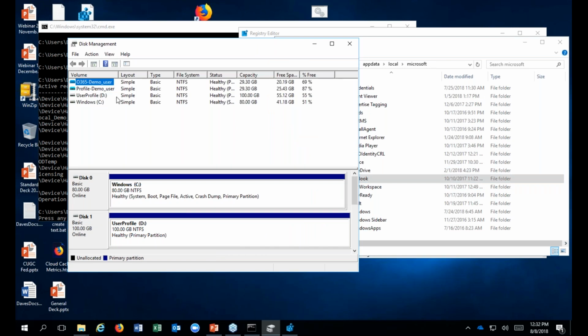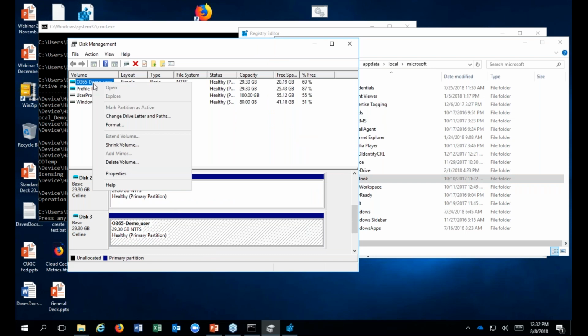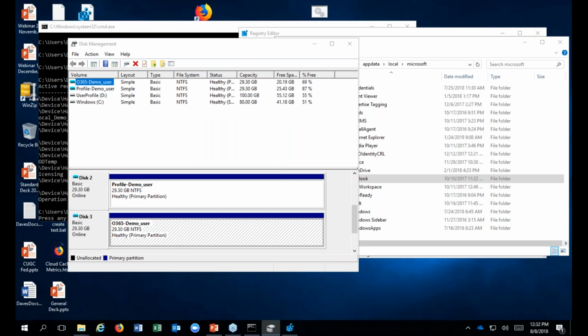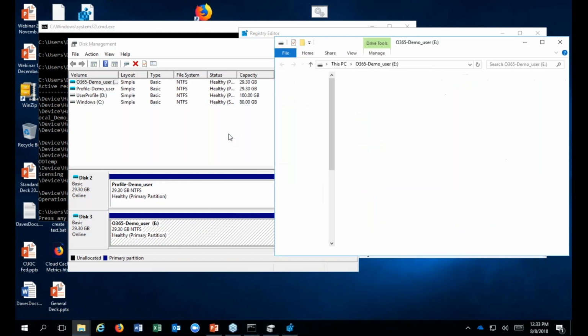And here you can see I've got some VHDs mounted. I'm actually going to assign a drive letter to this so we can take a peek inside, and we'll just use E, that's fine. You wouldn't normally do this for a user, but we're going to do this for demo purposes. We're going to just take a peek inside.